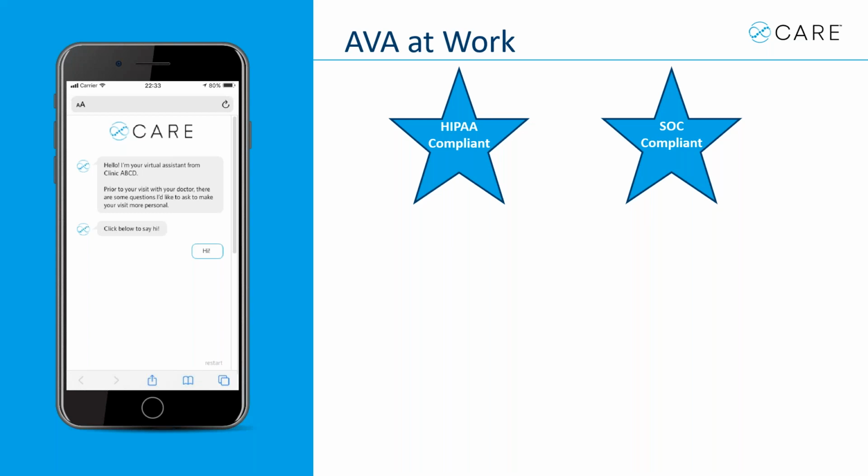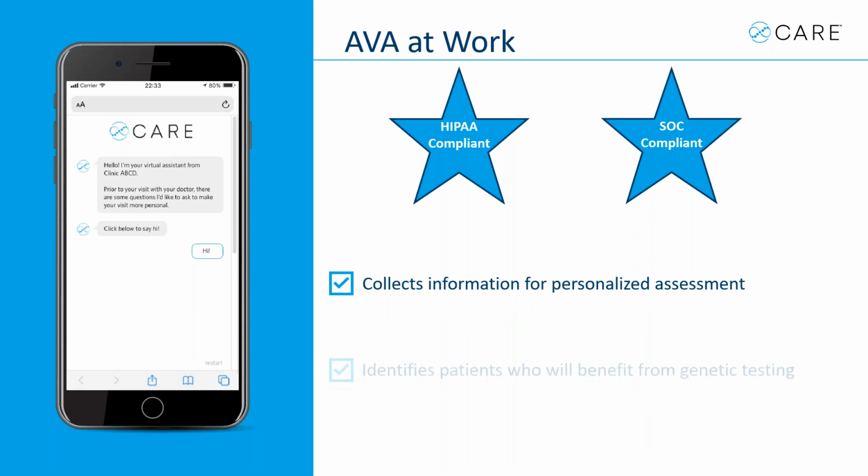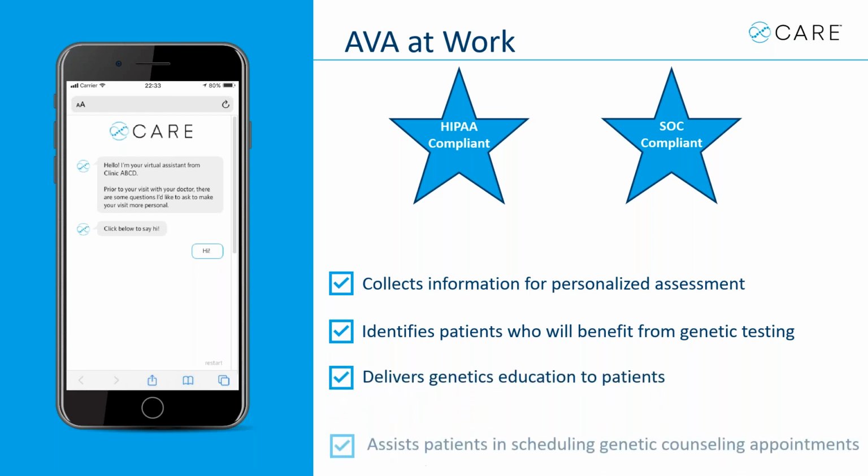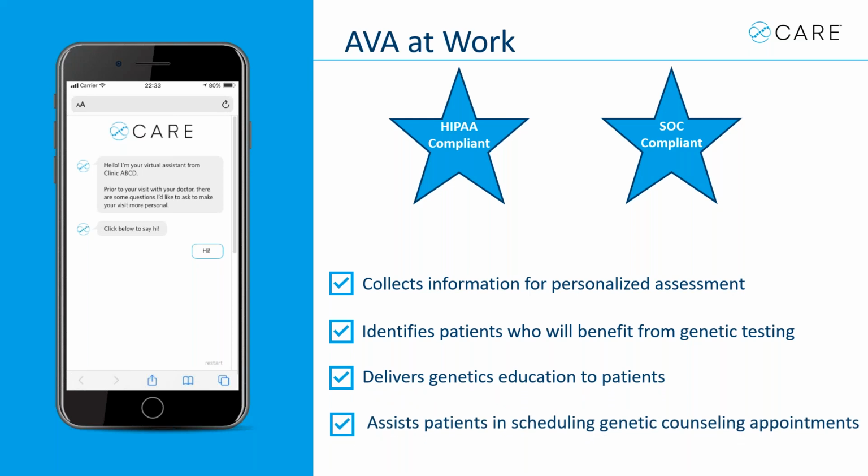So a little bit more about Ava at work. It's HIPAA compliant. Clearly, I'm sure everybody understands the necessity of HIPAA compliance, but SOC compliance is actually an additional level of security that many clinics and hospital systems may require overall. And so our virtual assistant, our provider portal, and our patient portal are all HIPAA and SOC compliant. Ava is able to collect information for personal assessment, also able to identify patients who will benefit from genetic testing, and deliver genetics education to patients. And as I mentioned before, Ava can assist in scheduling genetic counseling appointments.